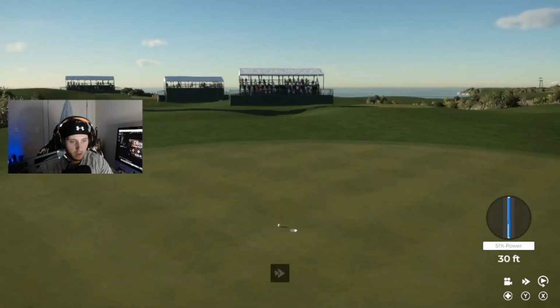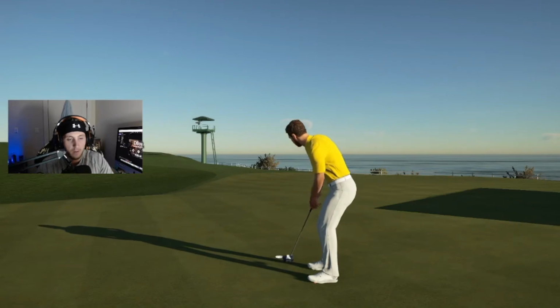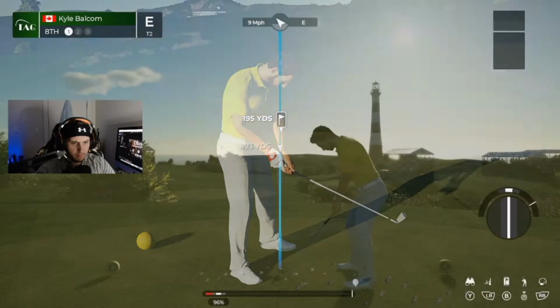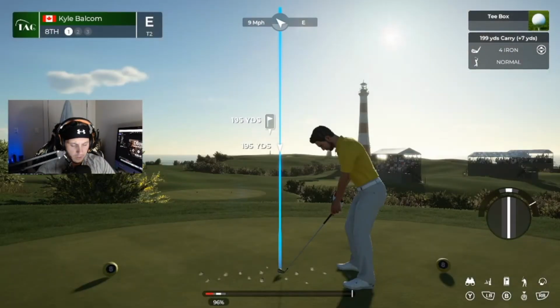Let's take a look. Really? That made it break that much? This would be a good one to make. It's for par. Wow. And down it goes. Let's head to the next. All right. We've reached the 8th hole. The tee is yours. We need this.